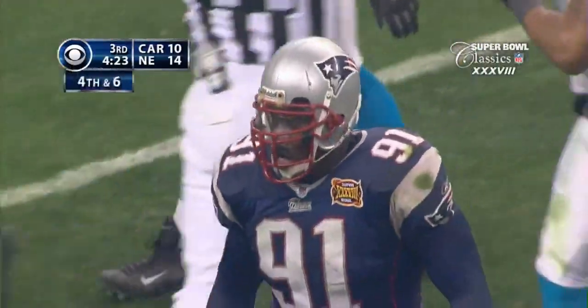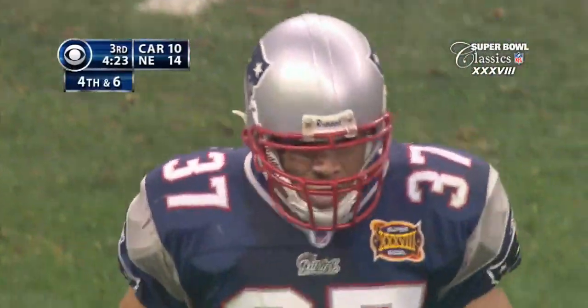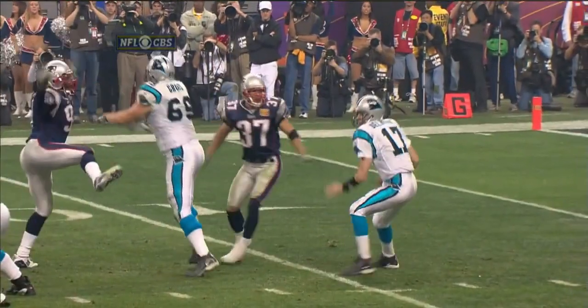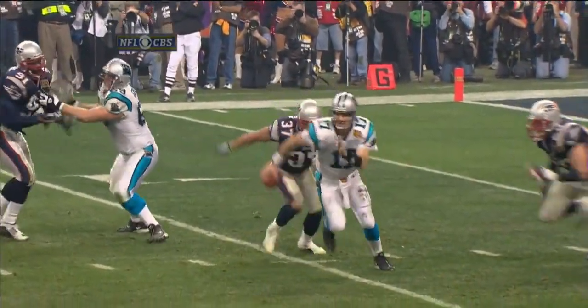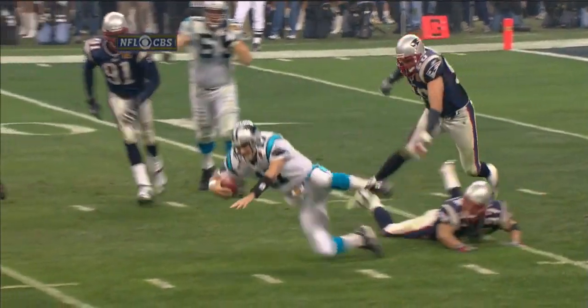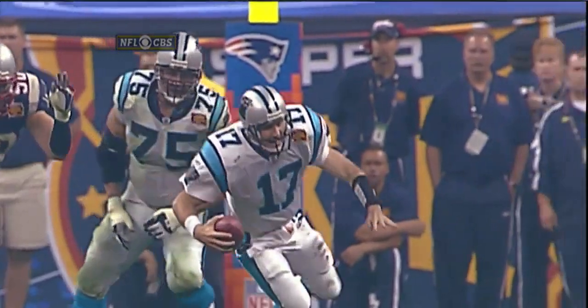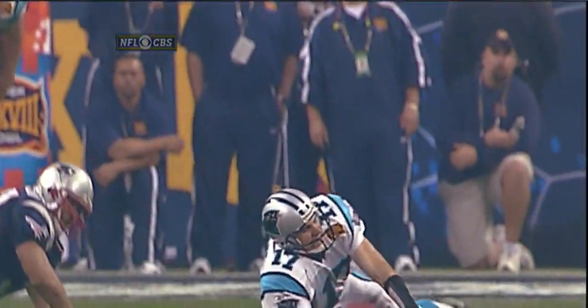Well, the old saying, the ground cannot cause a fumble. Yes, it can, but it cannot cause a fumble when there is contact that puts you to the ground. So Delhomme, tremendous protection, nobody open, and Rodney Harrison saves the 1st down. That is the 4th New England sack of the game.